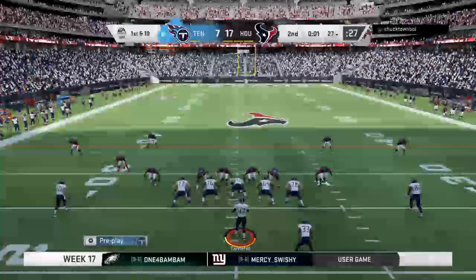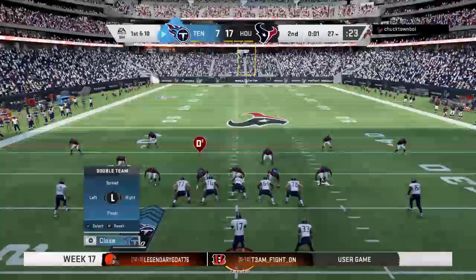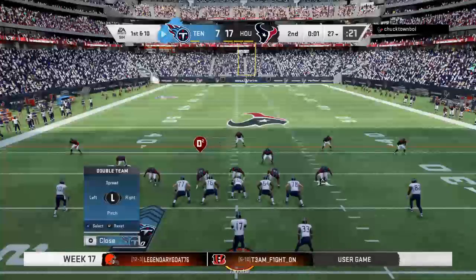And this will probably be the last play of the quarter. Come on out here. Come get some. Come on here. Come get some. He don't want it.